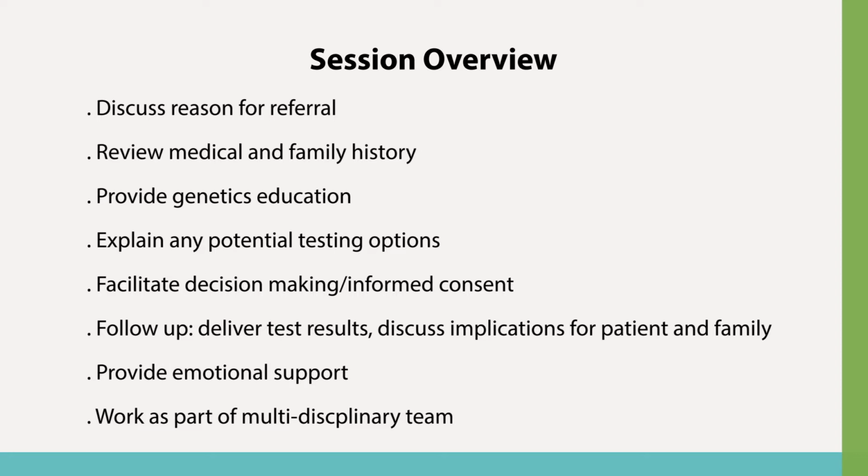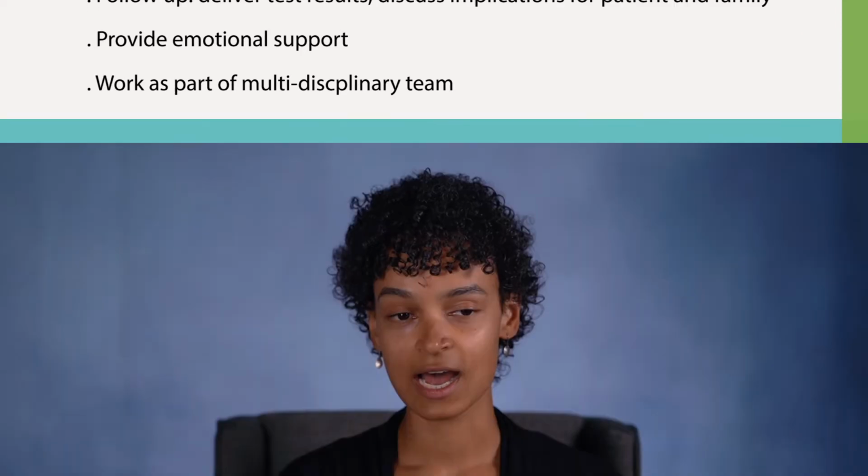And throughout this whole process, we're able to help provide emotional support. Of course, we're talking about challenging topics such as a higher risk for cancer. And so we're there throughout this process to be emotional support. And we also work as a part of a multidisciplinary team. We always want to make sure that people's physicians and healthcare providers understand the genetic component of the condition and make sure everyone's on the same page.